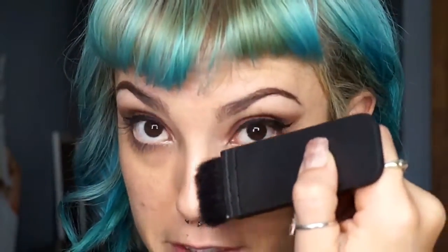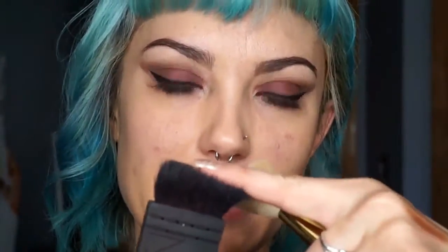Same goes for if you want to do it down here and just run it back and forth, your line's not going to be too thick. Also, if you want to contour your nose, dip it in there and then just kind of run it up along the side there. Done. So easy. While that one does require a bit of blending, I guess, because it's a straight line and kind of like working in that little triangle.